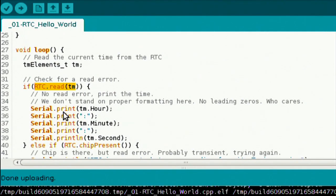What do we do? Well, right now we're just trying to keep it simple and make sure we can read from the thing, so we print it to the serial port. We print out the hour, a colon, minute, colon, second. You'll notice that I'm not putting any leading zeros in here because I'm trying to keep the code simple. So it's not going to look like a perfect clock on the serial port, but it's close enough. And that's it. Then when we get to the end of the loop, it goes around and does the same thing.